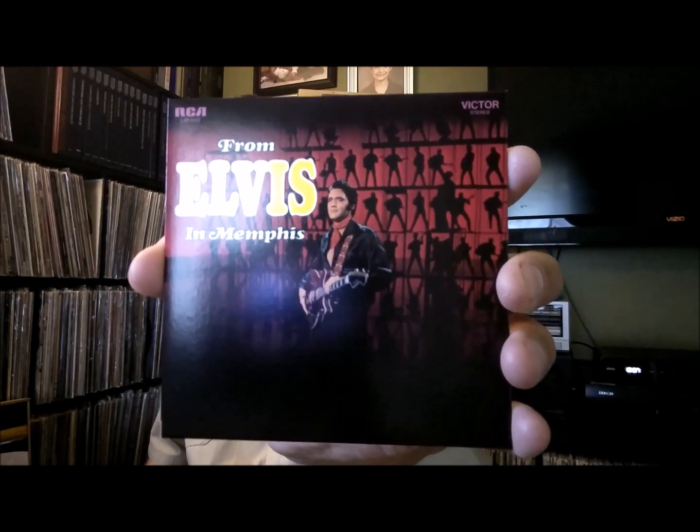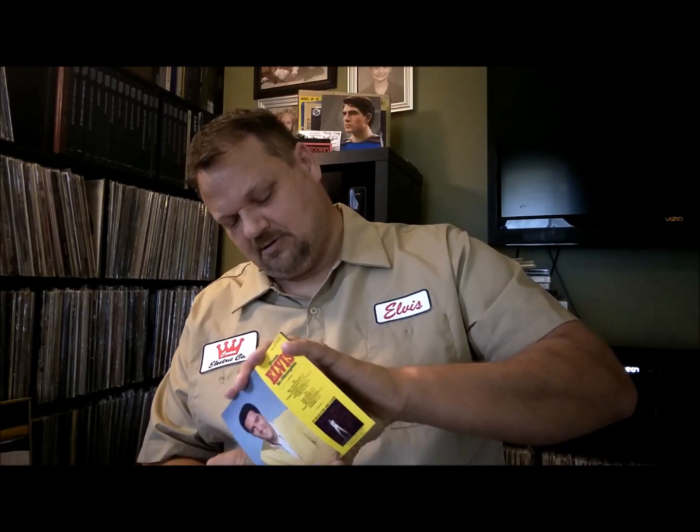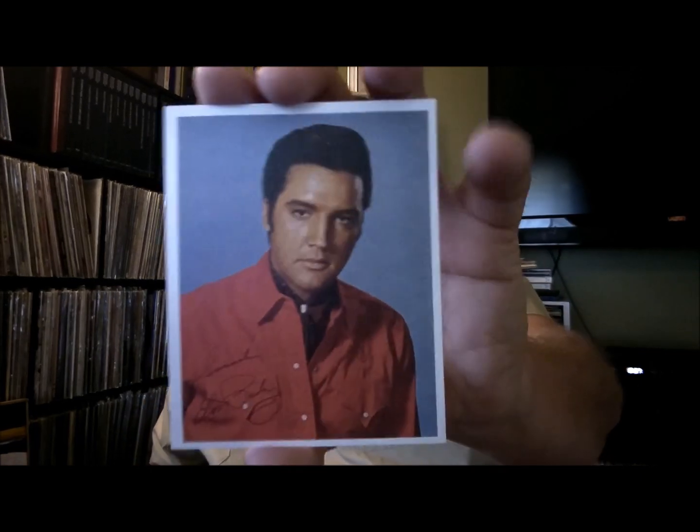Next up is one of his greatest albums, Elvis in Memphis from 1969. One of his greatest accomplishments in my opinion. This was on the orange label once again. And this had a pretty cool bonus photo. It was also on textured paper with his catalog on the back.